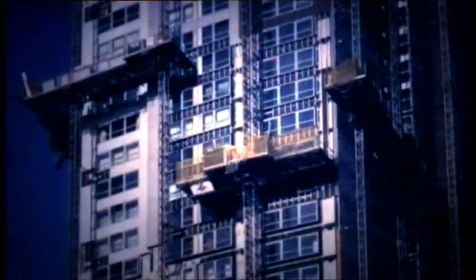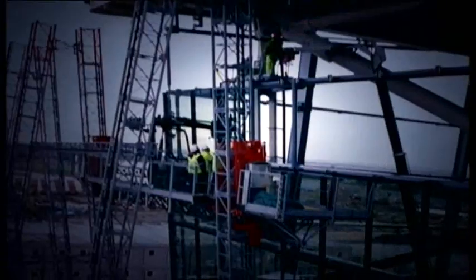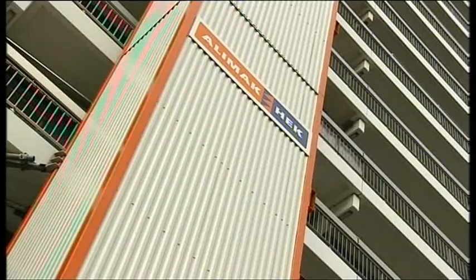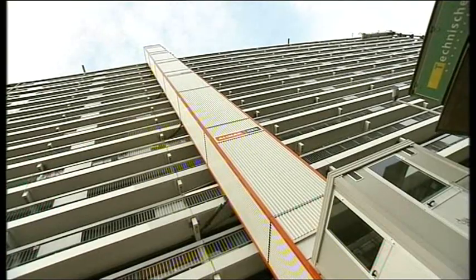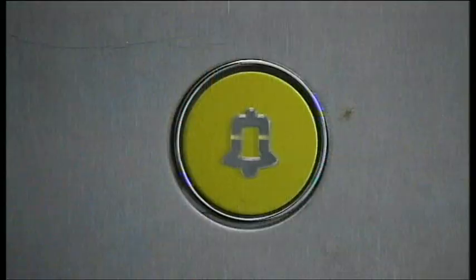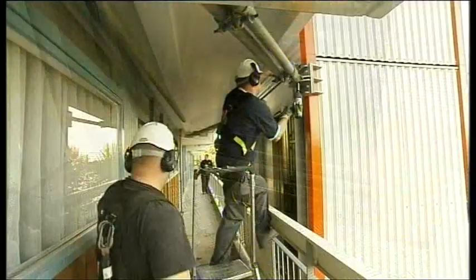As an organization that operates on a worldwide basis, Alimak Hek is market leader in mast climbing work platforms, transport platforms, and passenger and goods hoists used in the construction of new buildings and renovation projects, as well as in industrial applications. Alimak Hek has solved the problem of temporary passenger lifts by developing an innovative system which fully meets the needs and wishes of users and residents. Safety, comfort, reliability, and speedy assembly and dismantling come first.